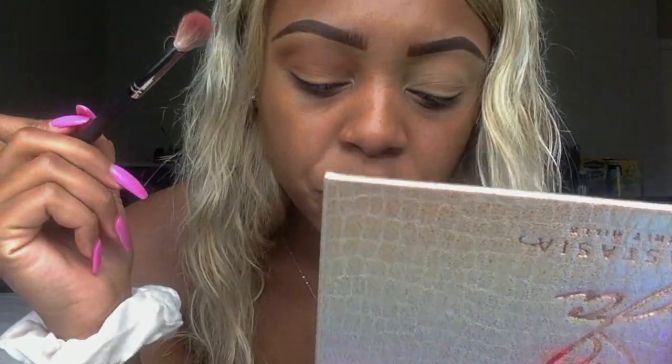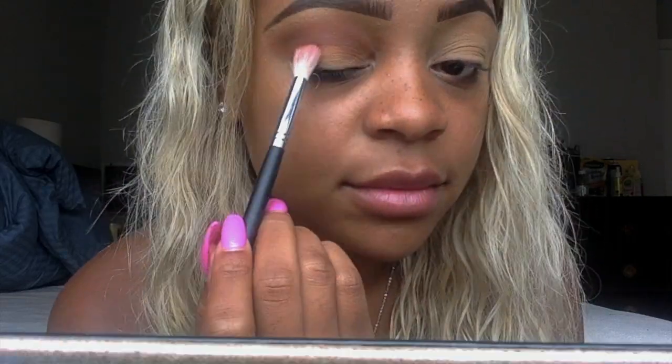Cool. Alright, I am going to go in with a smaller, more defined brush. I'm going to go in with a Morphe M441. It's a little bit smaller, and we're going to take Edges and put that right in the crease as well, but right below that first shade, Ginger. There is some kickback, like I said before, but I expect that. Alright, that's that shade. I think I packed it on enough. These shades are already blending so easy, effortlessly. I don't even have to do anything really.